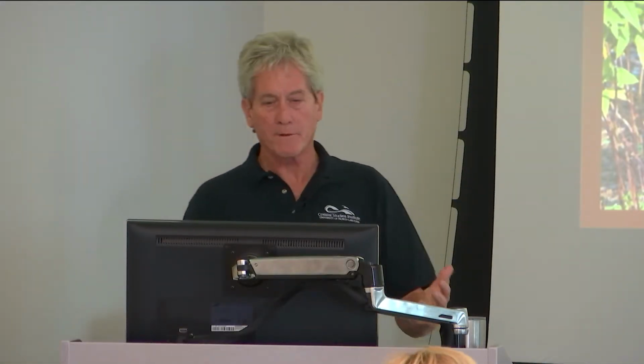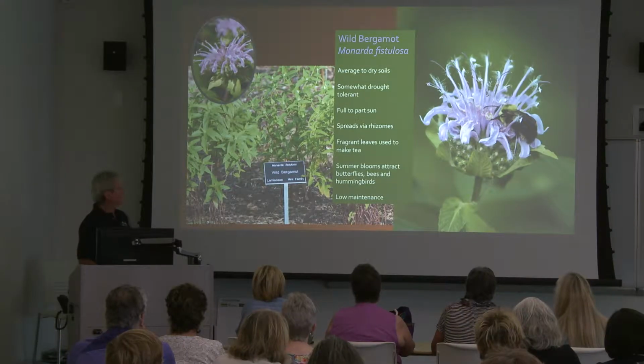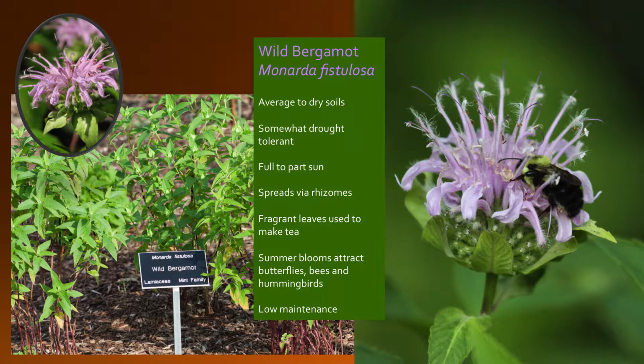Wild bergamot. This is another Monarda, like the last one was, and they're both in the mint family. This one you can use the leaves to make a tea with, supposedly safe. This has the lavender blue flowers in the summer. It attracts lots of pollinators, lots of butterflies, bees, and hummingbirds too. It likes average to dry soils. It's somewhat drought tolerant. It spreads by rhizomes, so it makes a bigger and bigger clump as well. So it's just a very, very easy plant. Turn you into a green thumb overnight.